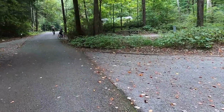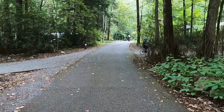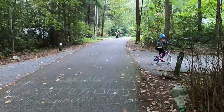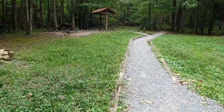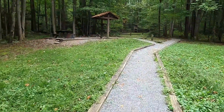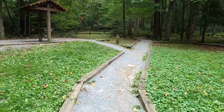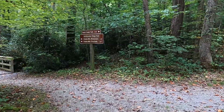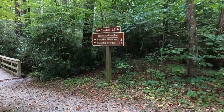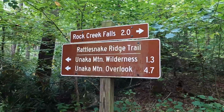Site 29, we're coming to the end of loop C. And then when you pop out at the end of this loop, there is the tent camping area that is for walk-ins only. No reservations, you just show up. Pretty cool. Still has picnic tables, fire pits, little covered area to sit around and set your stuff up. Pretty nice. So if you start on the bike trail from the bottom side, it leads you all the way up to the actual trailheads of where you can hike to from here.